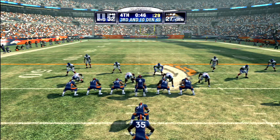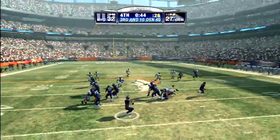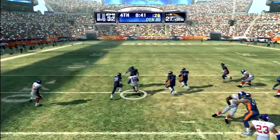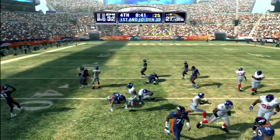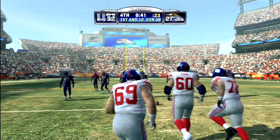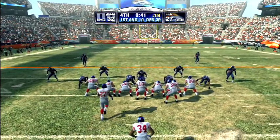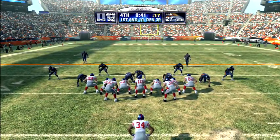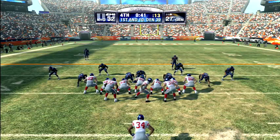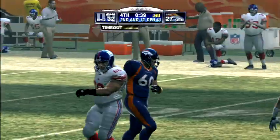Watch the run now. Looks to pass. He throws on the run. Picked off, and that should do it. Brought down at the 39-yard line. A huge interception. That'll cost them the game. And I understand that you have to play for a touchdown in this situation. You have to try to push the ball down the field, but you have to remain patient. You can't try and force it in there, and that's what he did there.